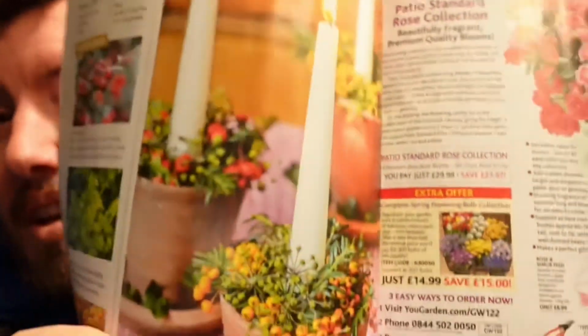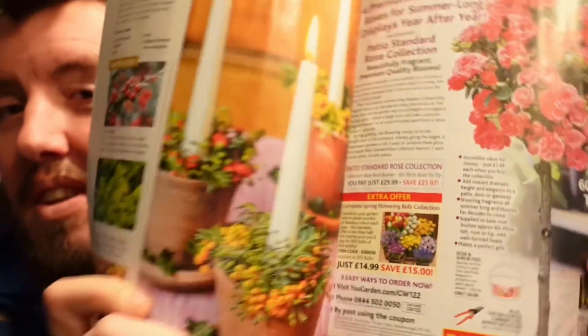Like I say, I've not had Gardener's World magazine before. It's something new for me to try and read. I'm always loving reading new things, and it gives you some crafts to do as well to make some Christmas wreaths. So yeah, plenty for you to be learning.